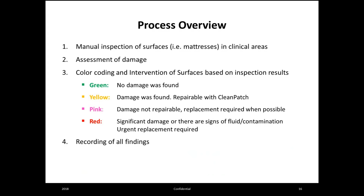So the process overview is 4 steps, and I'll focus Module 2 on describing each of these steps in detail. Number 1 is a manual inspection of the surface in a clinical area and how to do that. Number 2 is an assessment of the damage if found. So once you inspect the surface, if you find damage, how to assess it and categorize it. Number 3 is color coding and intervention of the surfaces.